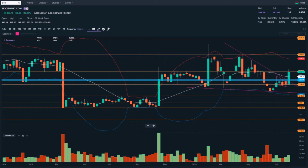I want to have a look at a trade I'm in. This is an option trade I'm in on Biogen, BIIB. So I'm in this with an option debit spread, a call option debit spread.